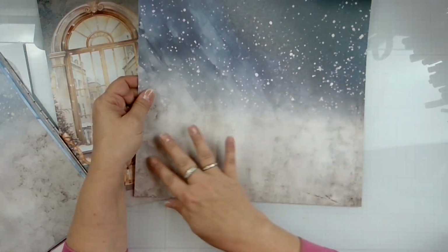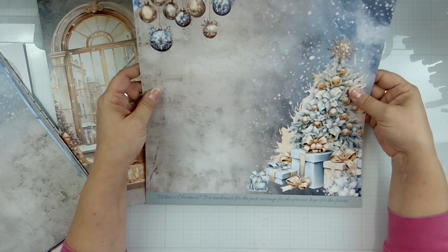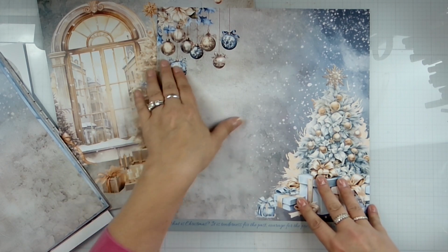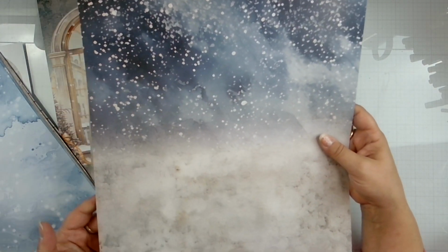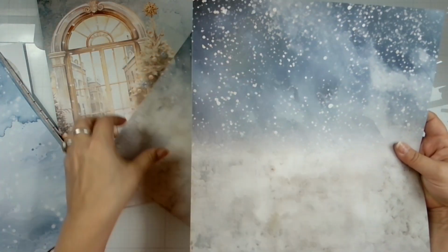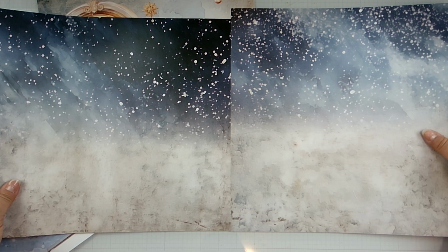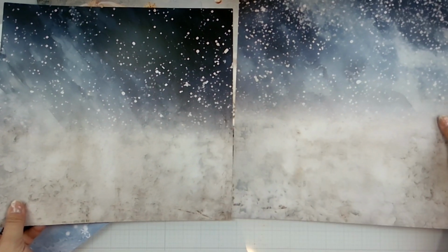You could do it like this with the snow, and then you've got the night sky. But then here, oh my word, look at how luscious all of these things are. I can totally see myself fussy cutting that out. Same here. So you do actually have a double page. You guys know I show you this all the time. Obviously one is meant to go one way and the other way, but this would be trimmed down to a 12 by 12 and you would have a double page.